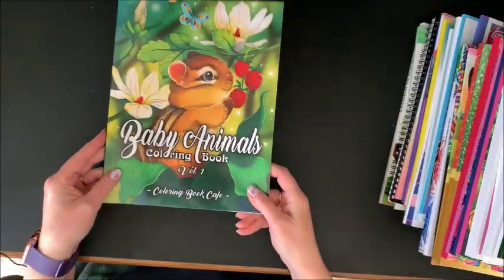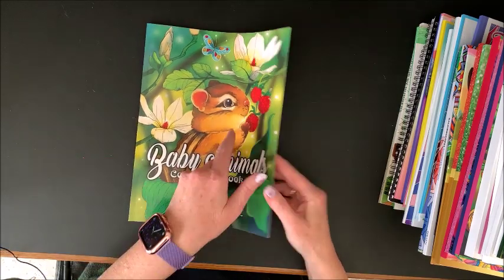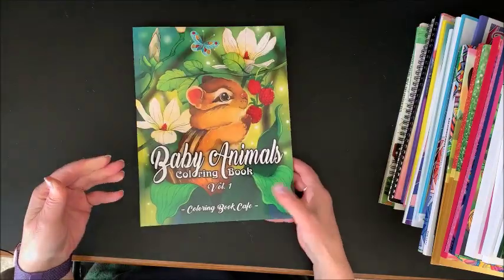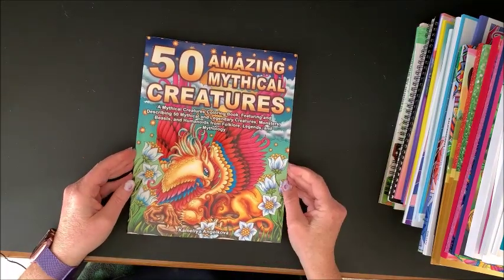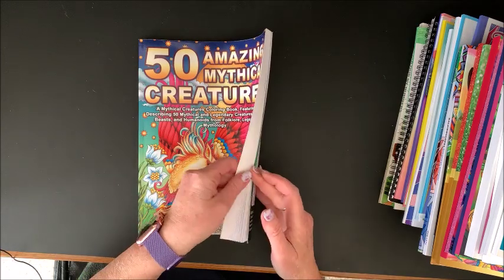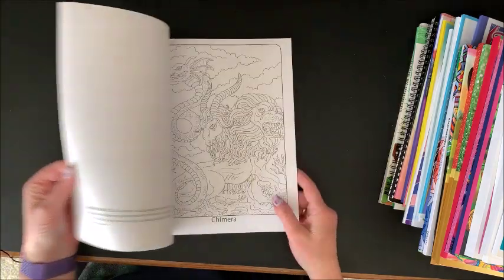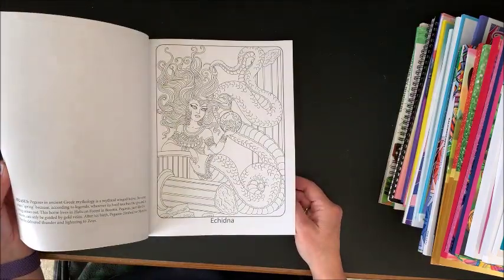Then we have Coloring Book Cafe's Baby Animals, Volume 1, and they are adorable. They're so cute. And you all know I love my Camellia and Jacova. So we have 50 amazing mythical creatures. Beautiful pictures in here. She goes through the entire alphabet and gives you 50 different mythical creatures that start with that particular letter. So yeah.